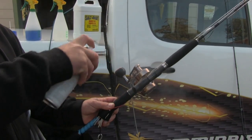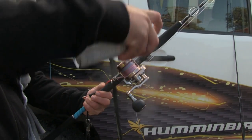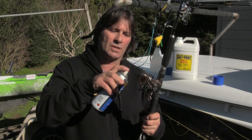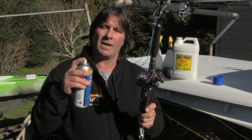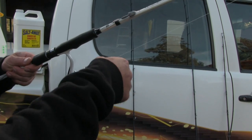When spraying the lubricant, be sure to only apply a nice fine mist coat on the exterior surfaces. Don't soak it in and push this lubricant into the reel. You don't want it going inside into the internal parts where it can break down any grease or oil that's in there for the working parts of the reel.